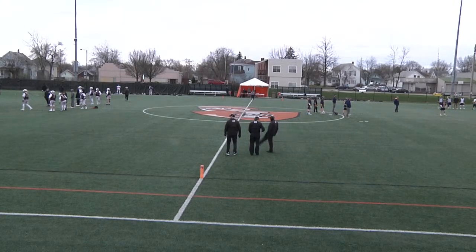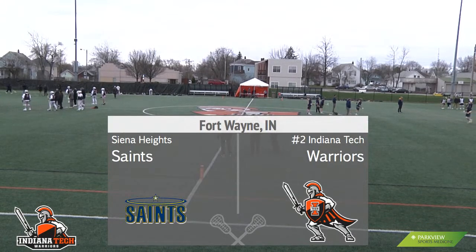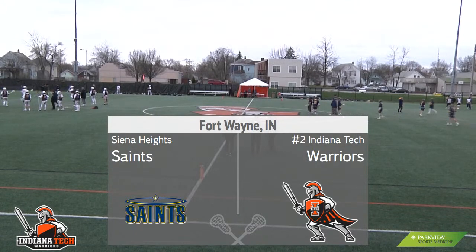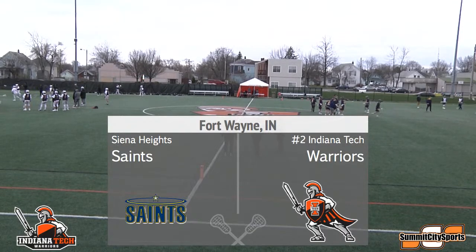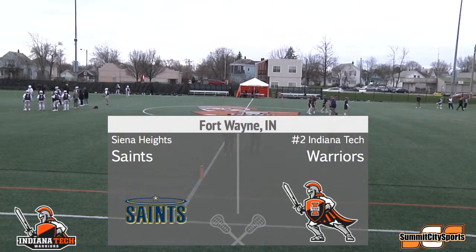Welcome to Warrior Athletic Field, Indiana Tech men's lacrosse on tap today. The second-ranked Warriors taking on the Saints from Siena Heights. Indiana Tech comes into this one with a 9-0 record now following St. Ambrose having to retrospectively forfeit the game against Tech, which was the first one of the season. So Indiana Tech now officially 9-0, 4-0 in WAC play.